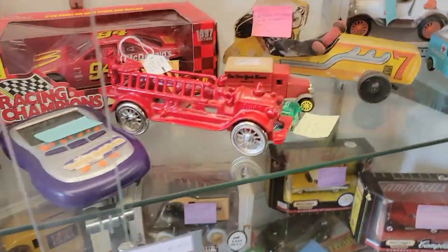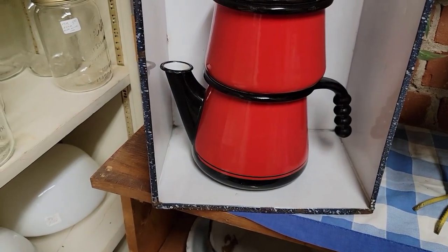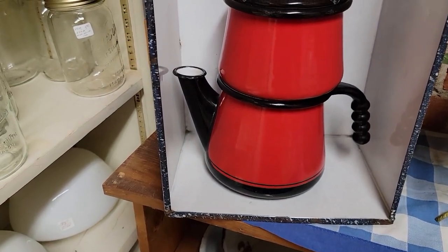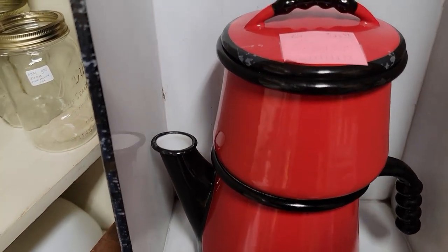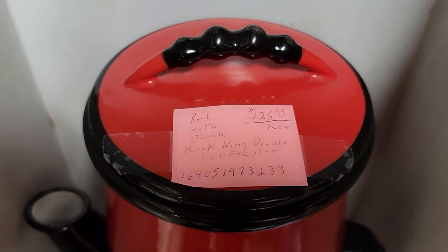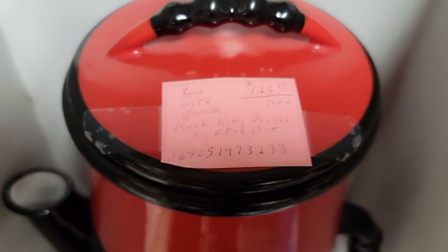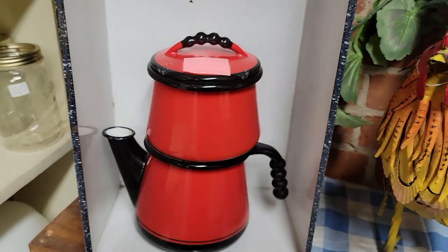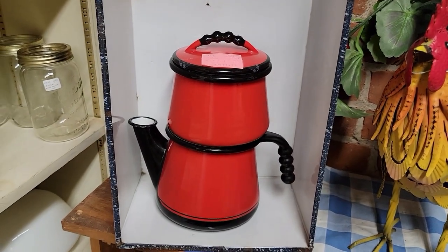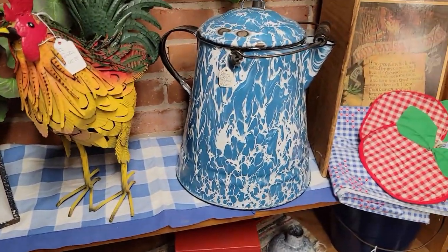Hi. Howdy. This is an interesting enamel, heavy enamel pot. Coffee pot, $125.99. They're calling it Cook King double coffee pot. I've never seen anything like that. Would be very cool. Wow, that's huge.